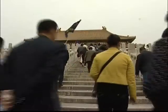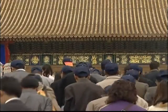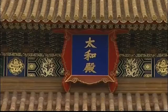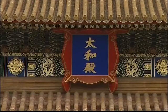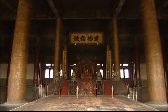The Forbidden City is divided into two parts. The emperors of the past ruled the nation from the southern section or the outer court. The northern section, or the inner court, is where the emperor lived with his family. The last emperor of China was driven out in 1924.